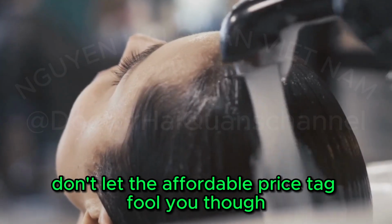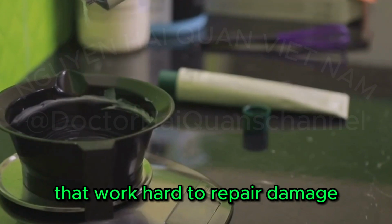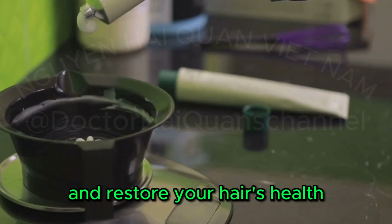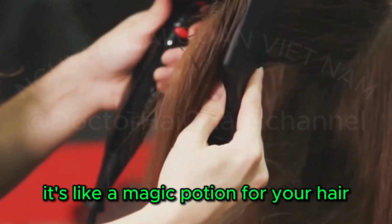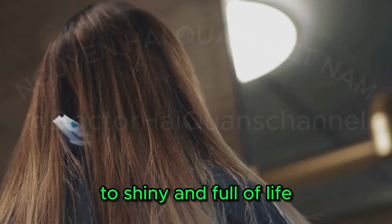Don't let the affordable price tag fool you, though. This shampoo is packed with powerful ingredients that work hard to repair damage and restore your hair's health. It's like a magic potion for your hair, transforming it from dull and lifeless to shiny and full of life. Who says you can't have it all?